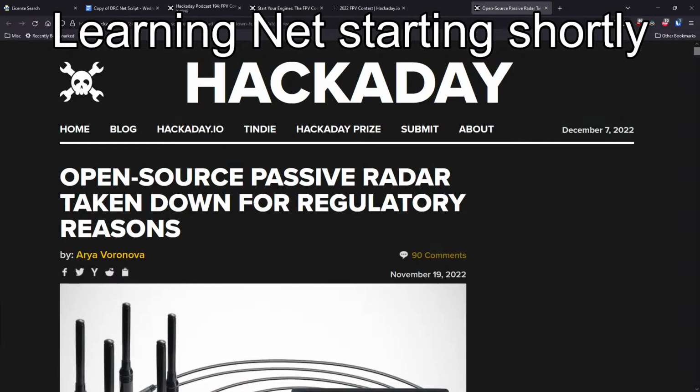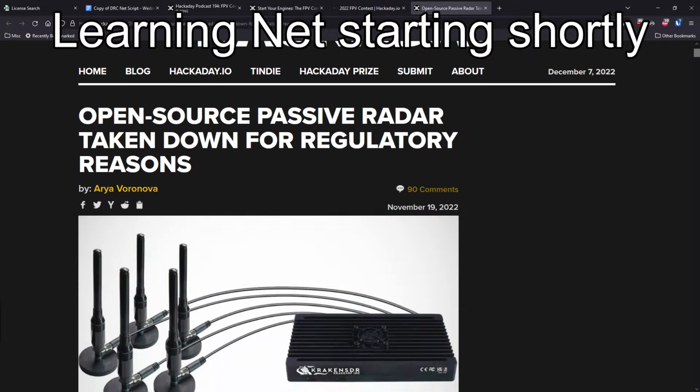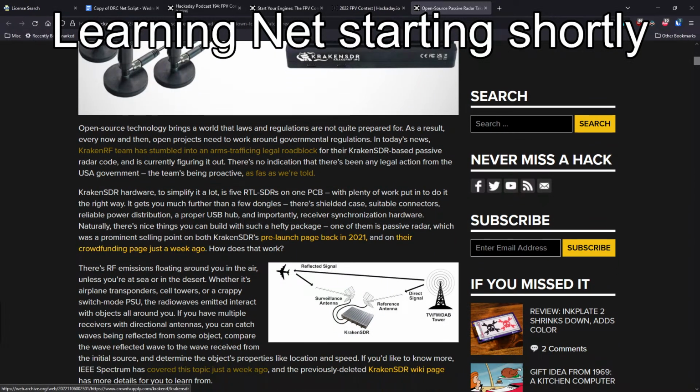Second thing I wanted to talk about super briefly, open source passive radar taken down for regulatory reasons. This is the Kraken SDR project, which is really cool. It basically takes 5 RTL SDRs, puts them together on one board, and synchronizes them with one time source. And that's actually the gimmick here. Because they're all exactly in the same phase, it lets you do phased array kind of stuff with them. And that is awesome. It opens up radio direction finding and beamforming and stuff like this.